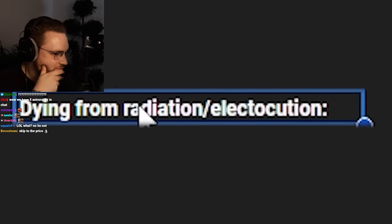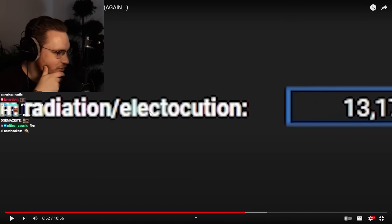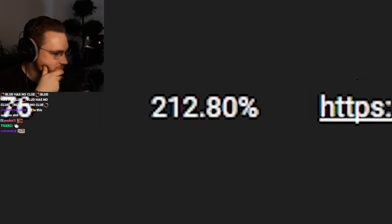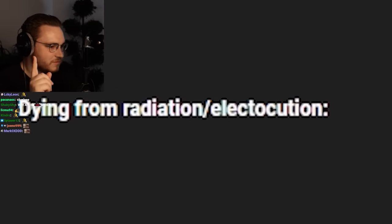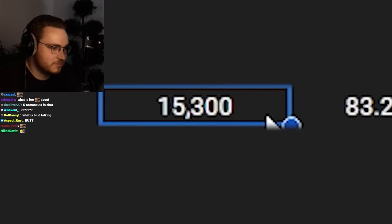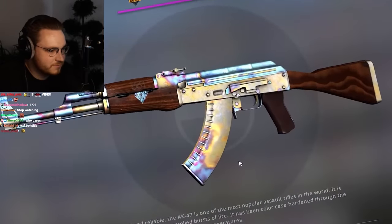Something else that's insane is this AK is rarer than dying from radiation or electrocution, which apparently is 1 in 13,000, meaning this AK is twice as rare as dying from radiation. I didn't even know anyone died from radiation nowadays. And finally, I bet you won't even believe this one, this AK is in fact rarer than getting hit by lightning, which in the USA is 1 in 15,300, meaning the AK is almost twice as rare as getting hit by lightning. It's unbelievable!